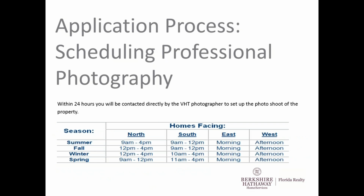It is recommended that you consult with the VHT photographer to determine the best time of day to photograph the property based on the following factors, such as the time of year, the direction the home faces, as well as the position of the sun. And to ensure the highest quality of images and that your listings shine in the best possible light, we recommend scheduling your photo shoot during the following times as shown on this slide.